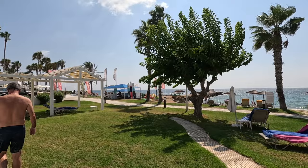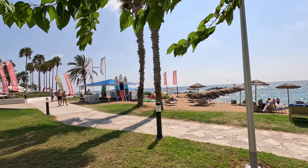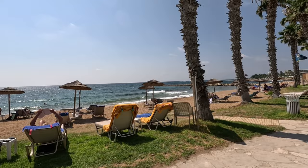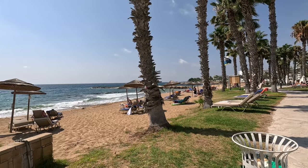Right, now it looks like we've come across our famous coastal path, but this side of the island. There we are, there's the public path. Oh, what a nice beach. How lovely. Now you can follow the coastal path right along, guys, to the centre of Paphos. And also you can see all the other seafront hotels. Look at that lovely beach.